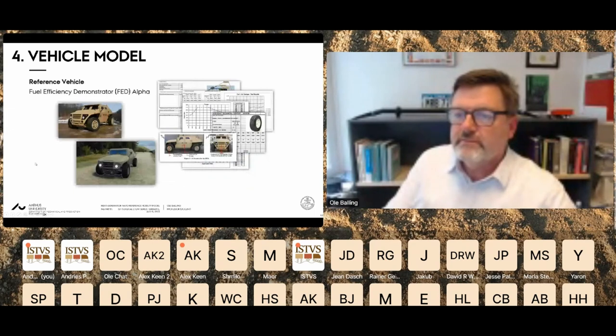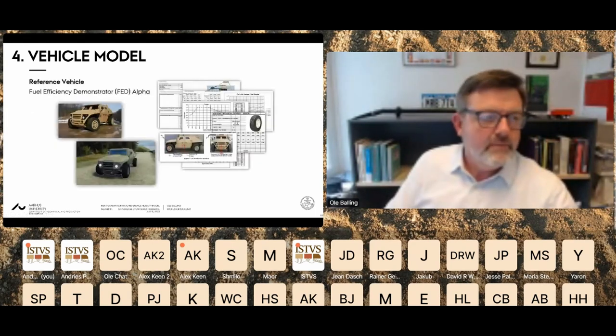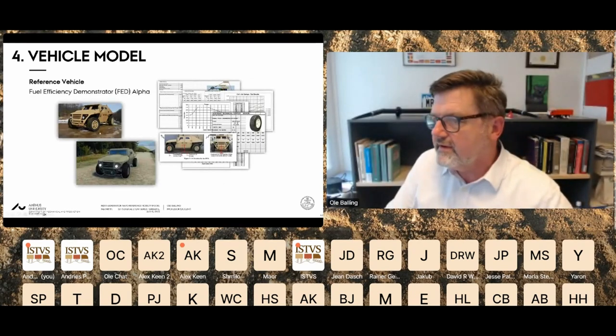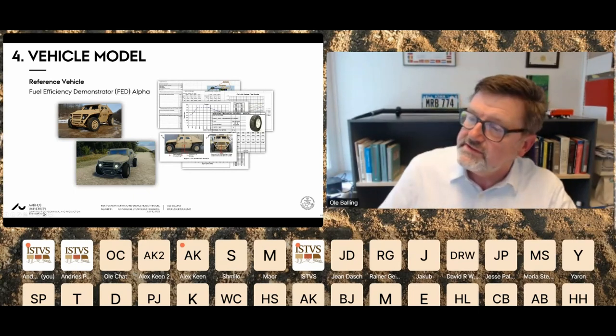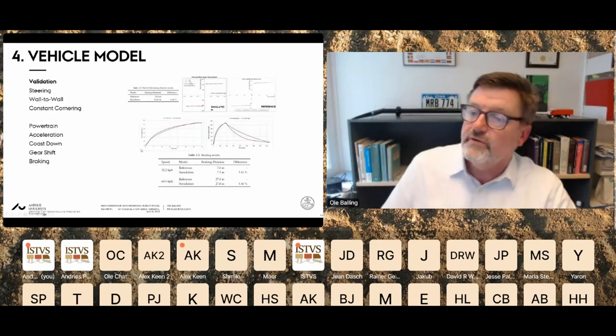Okay, it's shifting here, I hope. Yes, so then the vehicle model itself is this fuel efficiency demonstrator, and we had a lot of detailed information about the CG location and all this. So I just want to give you confidence we included that in the mass distribution in this vehicle, and as much information about suspension, engine, and tires, and so forth.